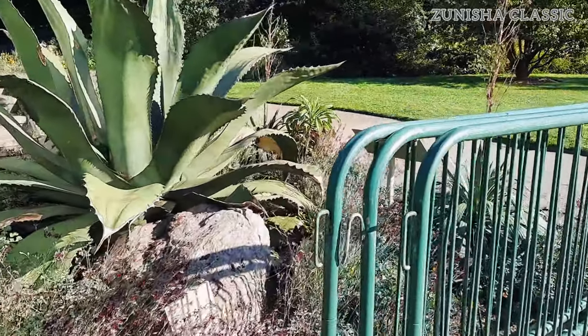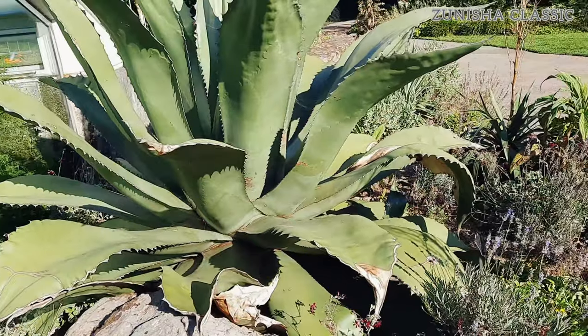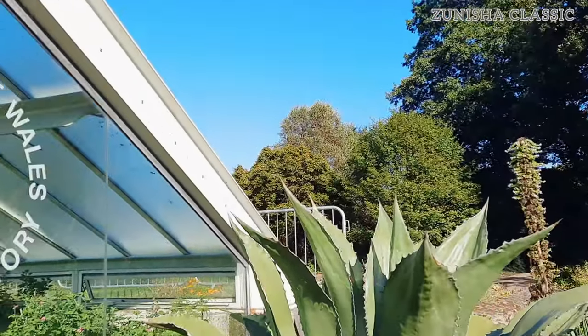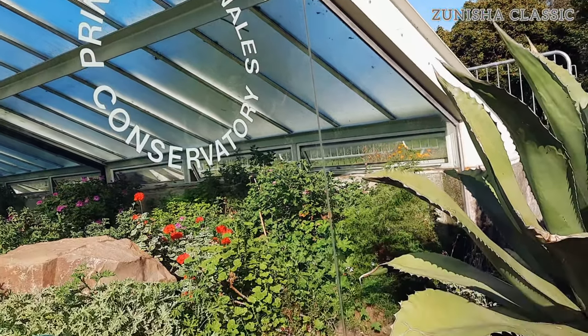This plant here was humongous in size, but I couldn't compare it to any of the plants there to give you a difference or an understanding in the size of this.